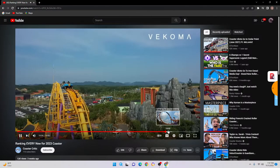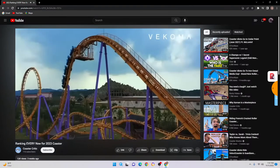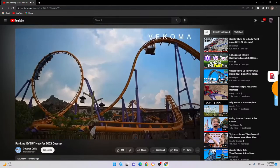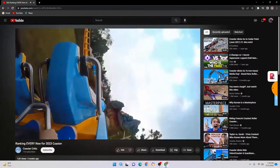Next at number 8 is the Vekoma Hyperspace Warp going to Fantawild Yuzhou. This is yet another clone, this time of many coasters at Fantawild parks all over China. The Hyperspace Warp is a new-gen Vekoma model with smooth transitions, airtime, and 3 inversions, and looks to be essentially a smaller version of Lek Coaster or Phoenix.